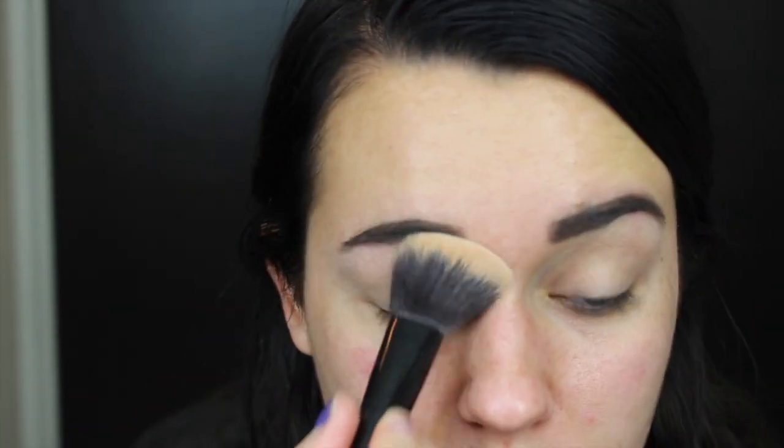Moving past it. We're gonna get into this, so I'm gonna go ahead and prime my eyes and zoom you in and we'll get started. Okay, so I went ahead and primed my eyes with my Milani Shadow Insurance. I'm gonna go ahead and set it down though with just some setting powder. I think that the lights are mostly washing out my skin. I don't know what's going on. My skin is not in the best shape ever, so forgive me of that. I don't know what to do.